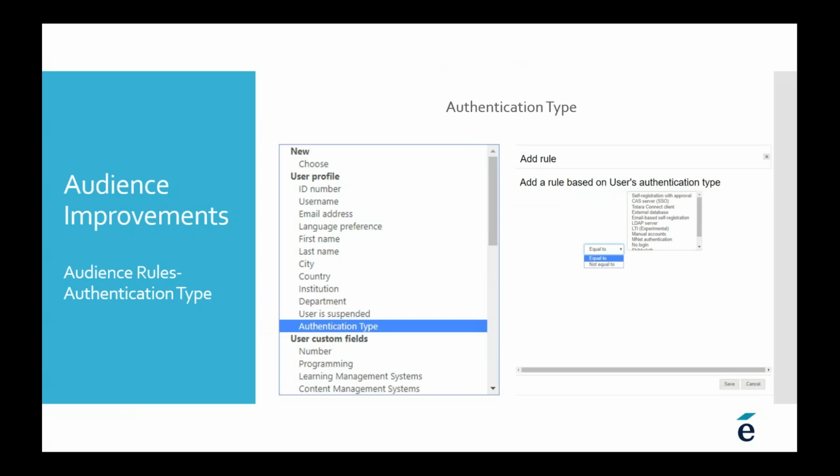And then the other way that you can get people into an audience is through authentication type. You can see that one of the menu options under the user profile category is authentication type, and you can set that to either equal or not equal to whatever authentication types you have based on the system.